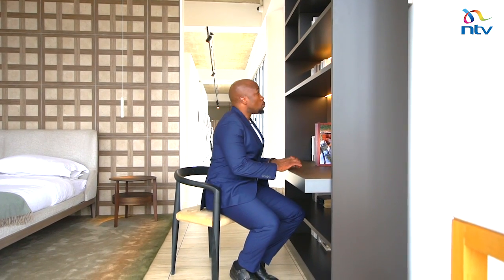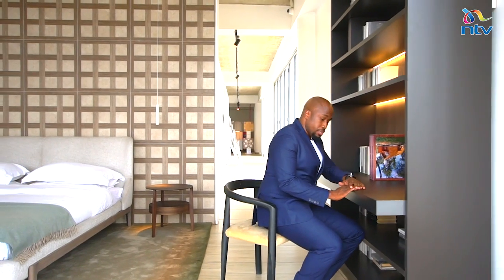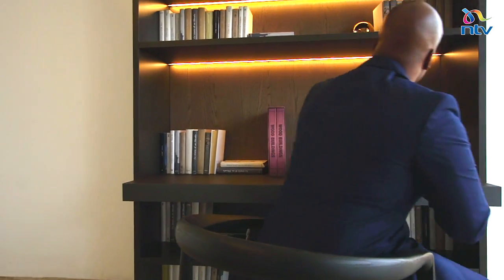You could do your work on your laptop. You've got LED light right over there. It's just really brilliant, and it's the right height. And I believe anybody could fit it into the space. I really like how this place looks.